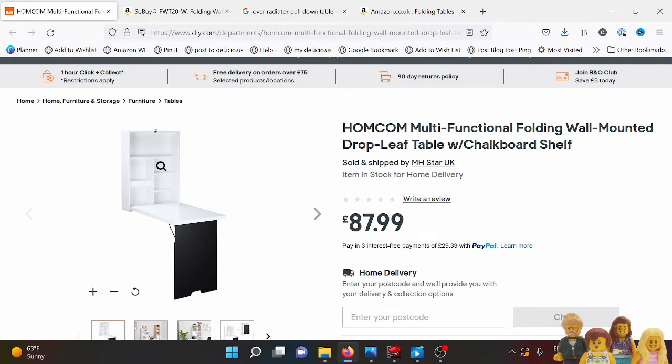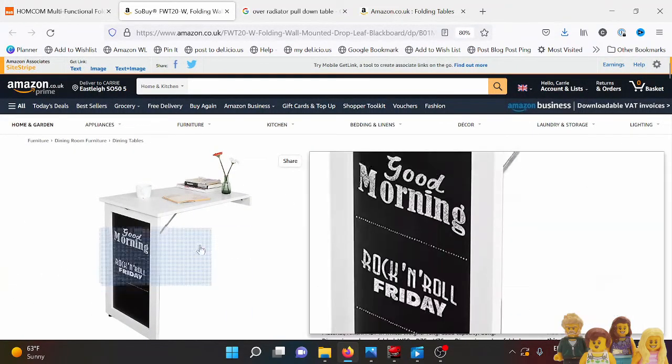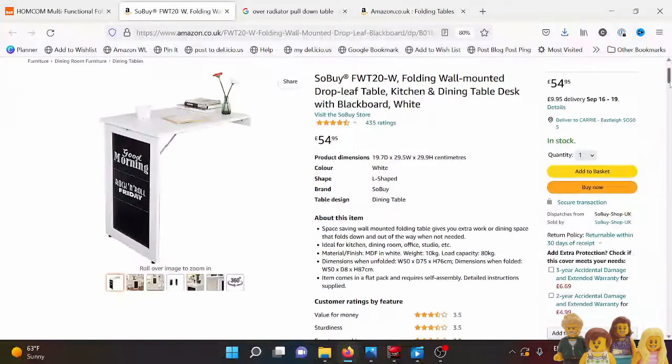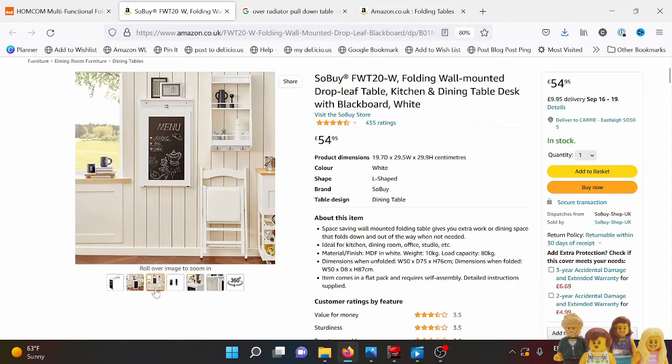I can't find it cheaper than sort of £75, and realistically I would need 2 to get the sort of space that I would need to put some of these large scale sets on to record. So then I found a slightly cheaper option, which is similar but without the shelfy part. And I quite like the fact that it comes with a chalkboard. I can keep notes there on videos I want to record, like keep myself on track. But again, I'd need 2 of these, and so we're looking at about £100 again.